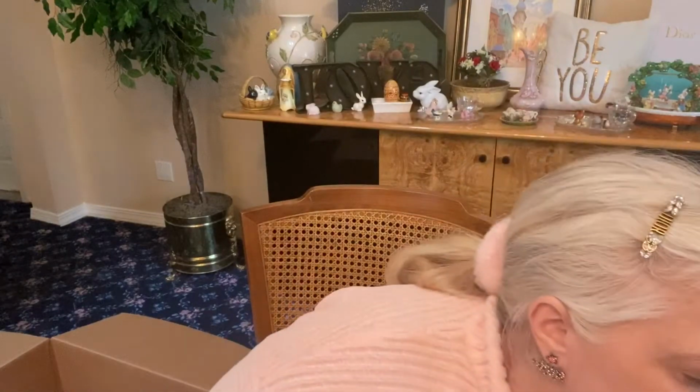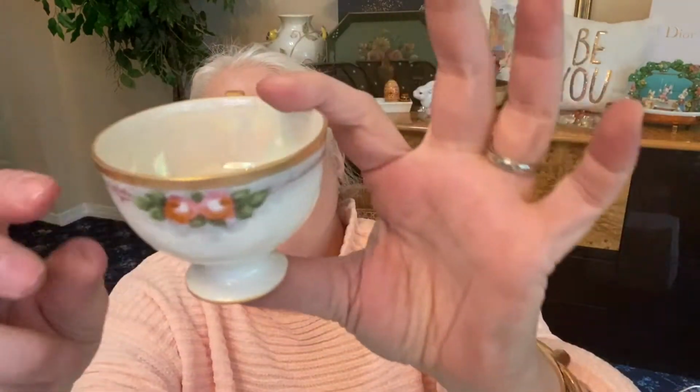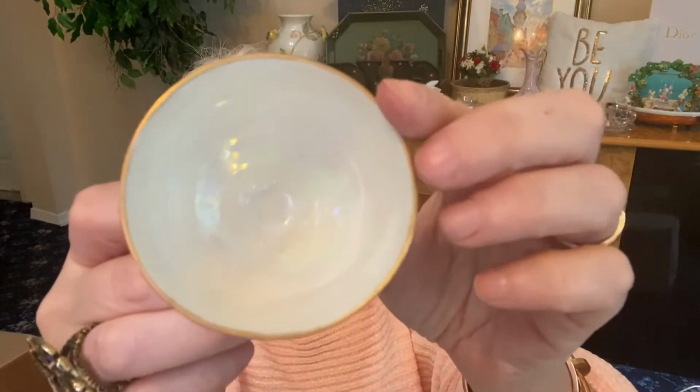This was fun, right? My sales have been fun, what I've been finding. Clothes and shoes and, oh, another bone china. Look how beautiful with the gold and the pink roses. Look at the luster inside. It's like a pearl.